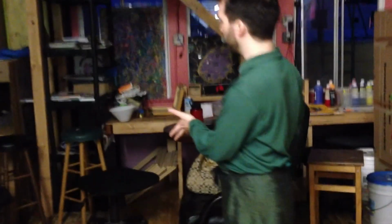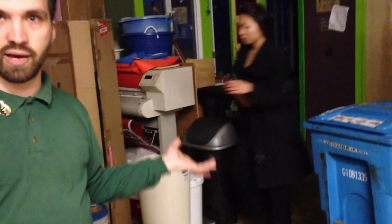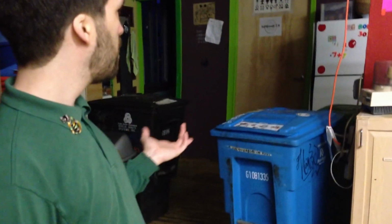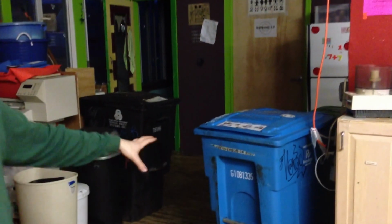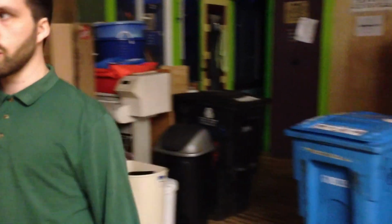Back here we have some more supplies, mostly for art making. And by the way, over by the sewing supplies, we also have screen printing equipment. We have two bathrooms. One of them is ADA accessible, the other one is not. We, of course, have recycling and compost and garbage. Please sort accordingly.